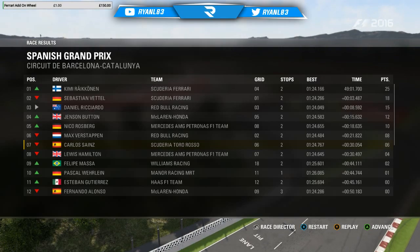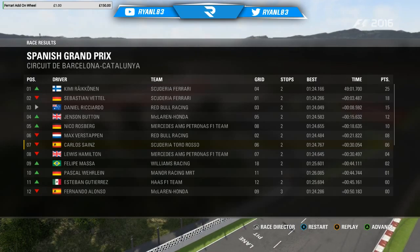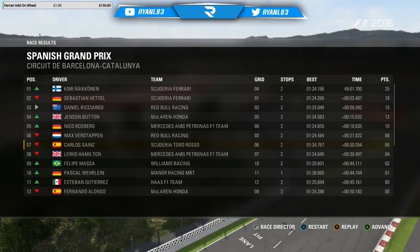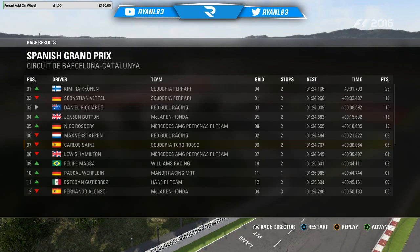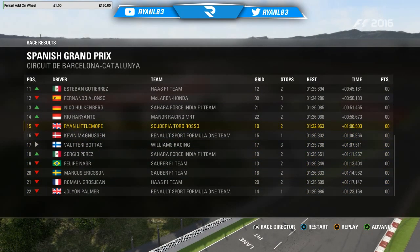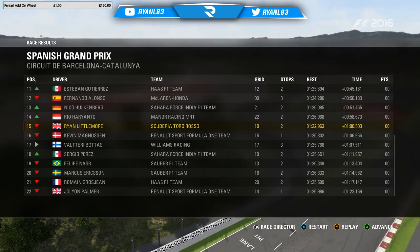So the birthday boy Raikkonen wins this race then by 3.5 seconds from his teammate Sebastian Vettel. Ricciardo in third, but Jenson Button fourth with a great performance there for the team, with Rosberg fifth, Verstappen down to sixth, Sainz our teammate seventh, Hamilton eighth, Massa ninth, and Pascal Wehrlein scores a point. They are OP on this game. Gutierrez 11th, Alonso 12th, and then the rest of the field, as you can see, me in 15th there. Disappointing race for me as well, but we get to take the fastest lap, so I can take that away.